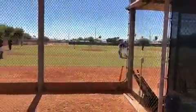That's a pop fly to right field. Can't see it. Bush is calling it. Bushy makes the catch. That's a good out. 3 outs.